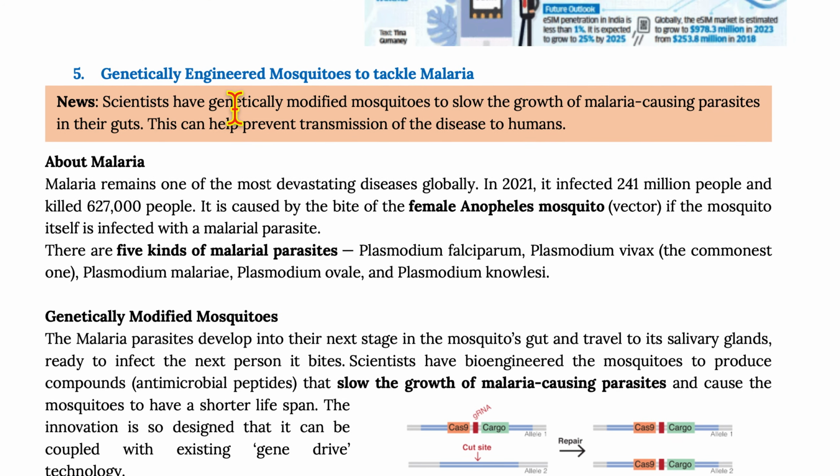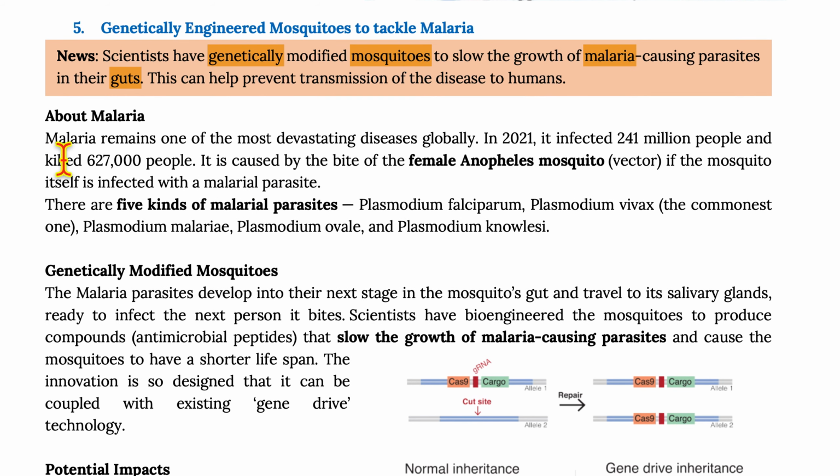Moving on to genetically engineered mosquitoes to tackle malaria. Scientists have genetically modified mosquitoes to slow the growth of malaria-causing parasites in their guts. This can help prevent transmission of the disease to humans. Now, malaria remains one of the most devastating diseases globally. In 2021, it infected 241 million people and killed 627,000 people.